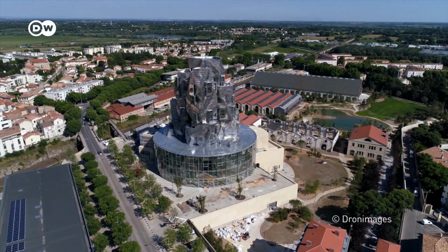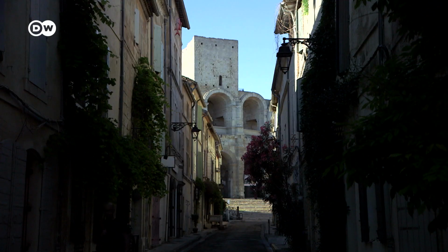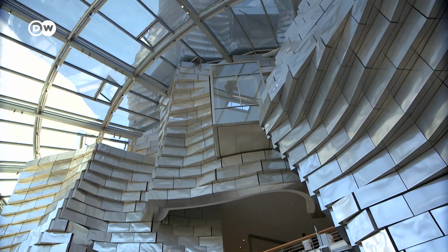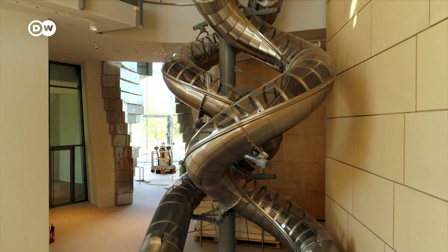It's not surprising that Gehry's building is controversial. Arles is a city with a 3,000-year history. It even has a Roman amphitheatre. Quite the contrast to this flashy piece of modern architecture. A work of genius or just an eyesore? Take it or leave it. I think it's funky. There's even spiralling slides in the entrance hall.